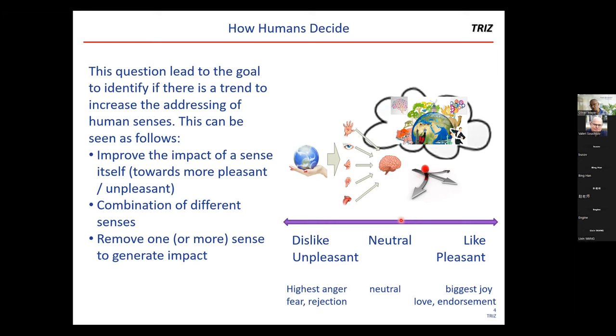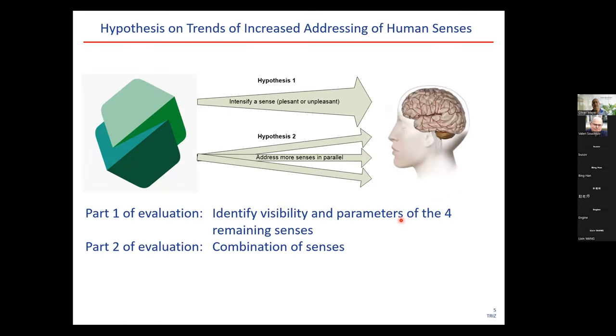So out of these first, a little bit chaotic thoughts, what could be, what is there, two hypotheses were identified. First of all, intensify a sense, pleasant or unpleasant, in a way. So for one, and the other is address more senses in parallel to combine them.